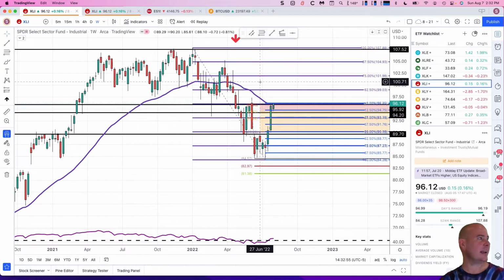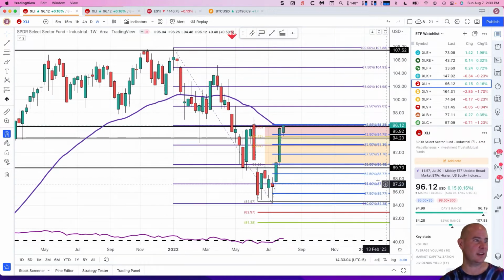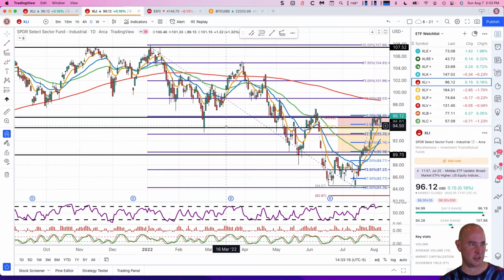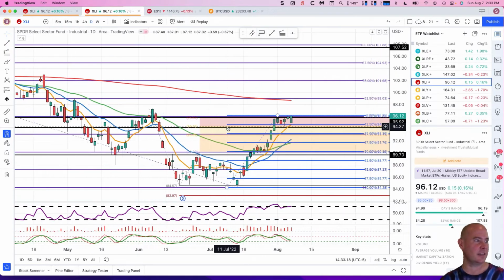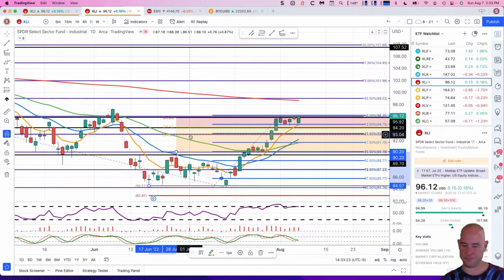XLI is right at the verge of tipping back into bullish mode, but did not tip it back into it with this week. Also completed this double bottom. So we've been bullish for this week, triggered it back in the middle of July, and we've got 2 follow-through weeks which are taking us back to the verge of a longer-term buy signal, but nothing yet. Nothing yet.